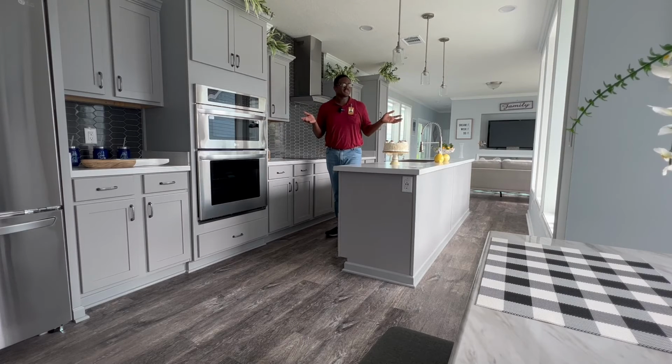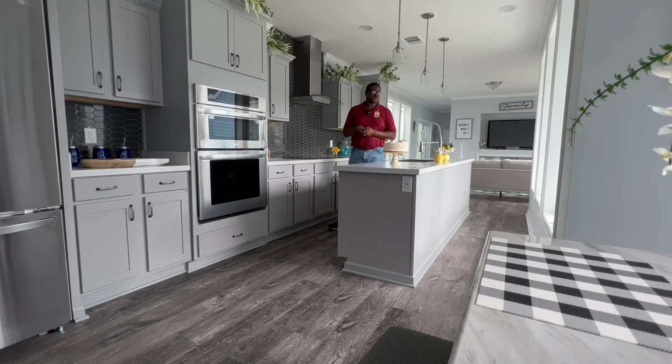All right, you guys, well, this is the Lakeview by Franklin Homes. This is a 3-bedroom, 2-bathroom, single section modular. So if you are interested in inquiring about or purchasing this modular home or ordering it, make sure you reach out to the people here at Florida Modular Homes in St. Augustine, Florida. They'll be more than happy to answer any questions that you may have.